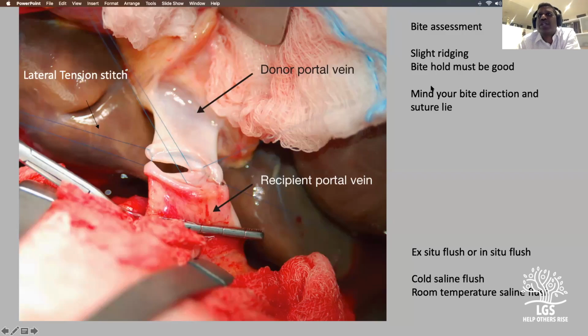You have a good endothelial bite. So you must have a slight ridge on the posterior wall. The bite hole must be very good. You have to mind the bite direction in the suture line. This is something you will learn over time, so that the suture line lies vertical to the cut edge of the portal vein.